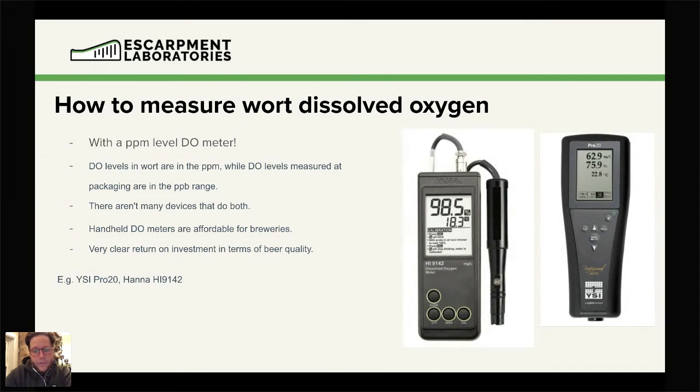And yeah, this is worth mentioning. There are handheld DO meters that are affordable to breweries. You do get what you pay for. I wouldn't recommend some of the super cheap units out there, but you can get a pretty good DO meter for around $1,000, often less if you look used. You know, we got one used for $50 that works pretty well.